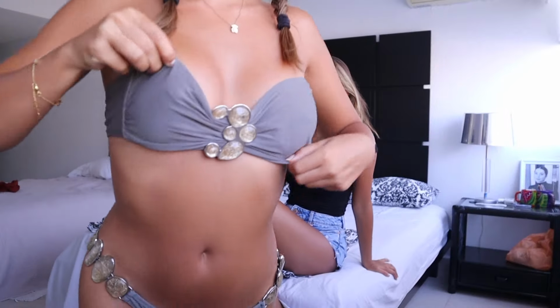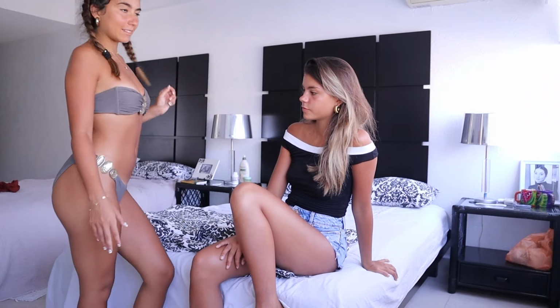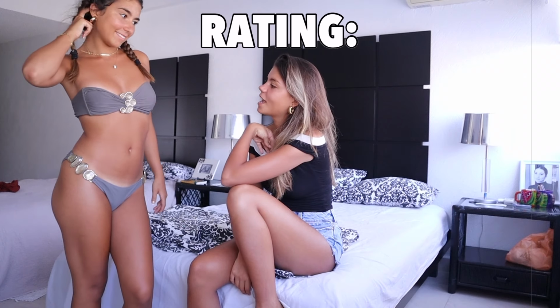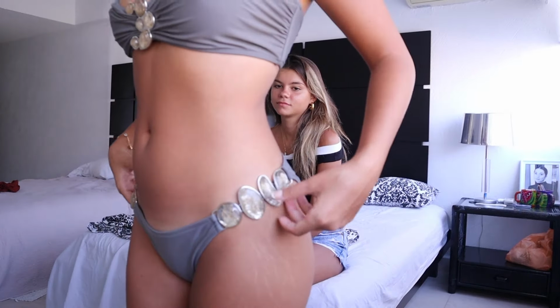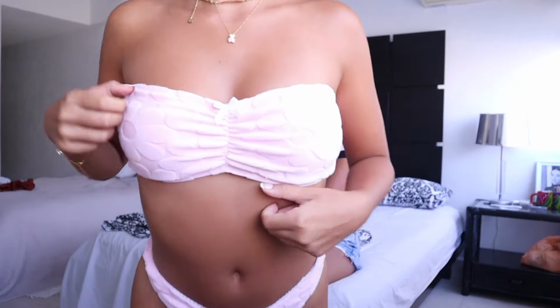Okay, so the next one is this strapless one with the jewels. I really, really love this one, you guys. What are we rating this one? Ooh, this one I really like. I'm gonna rate it a 9. A 9 out of 10, guys. She really likes this one, the one with the jewels and stuff. The top, super cute.